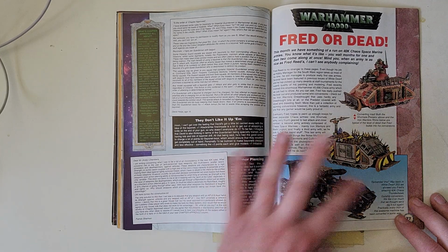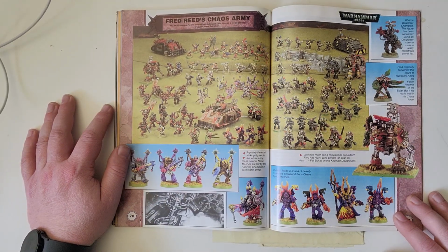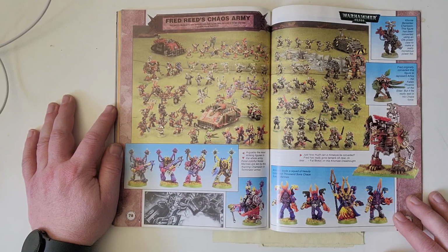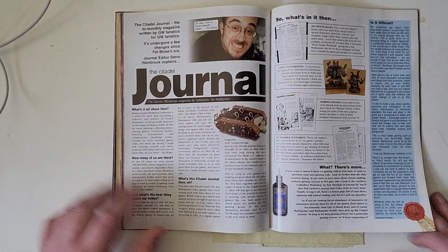I would have done some demon hanging off it myself, but that's me. Look at that army. This is Chaos to what my Imperial Guard was to Imperial Guard. Wonderfully done, wonderfully laid out. Somebody basically went to pieces. Great job. Now we're talking about Citadel Journal here.